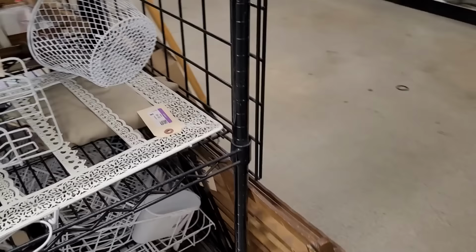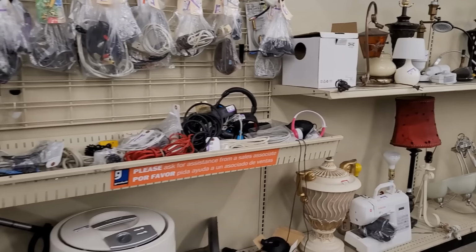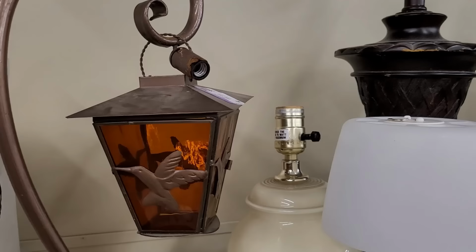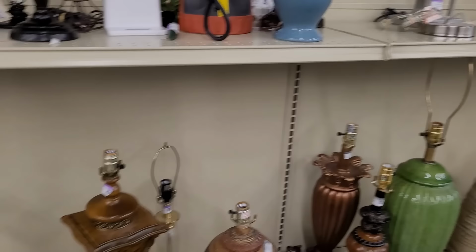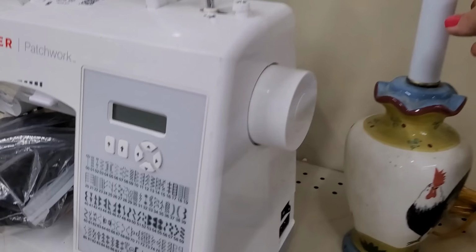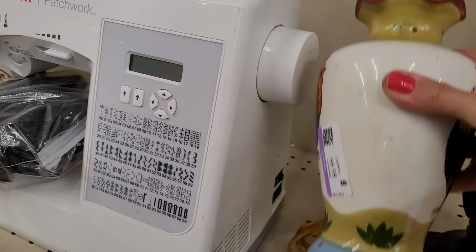Let's swing around here and have a look in the lamps and the lights just to see if by any chance the top of our fairy light is hiding. All sorts of different styles and designs. Somebody appears to have donated their entire chicken and rooster collection. There seems to be a chicken piece in every aisle.